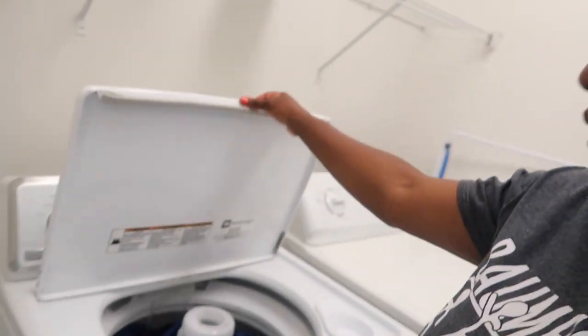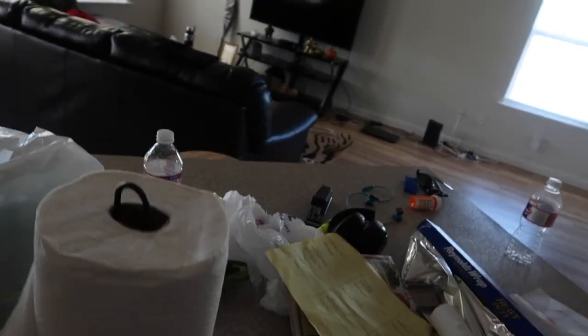So that is that. Look, it's doing that wobbly. It's doing that wobbly crap again. So that is that. I got the stuff in there. That will be done. And one thing I do want to go ahead. Do y'all see this?